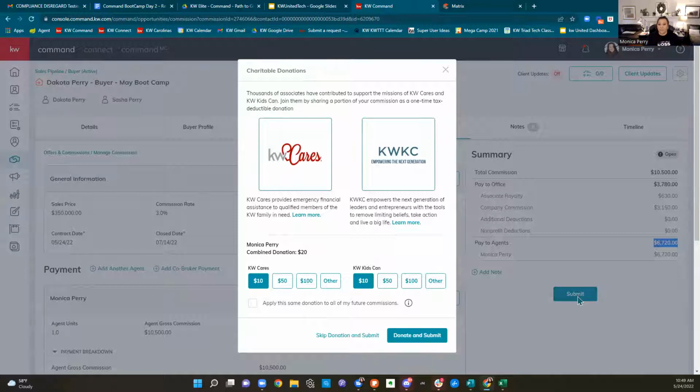You can skip the donation and submit it to the Market Center. You can donate the amount that's shown and submit it to the Market Center. But now we have this new feature where we can click this box, apply the same donation to all of my future commissions. If you're just getting started and you're not ready to take this on, click this box.